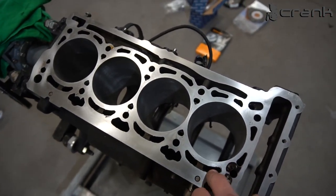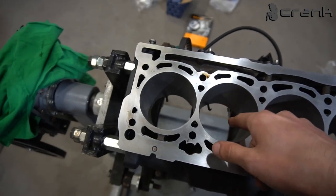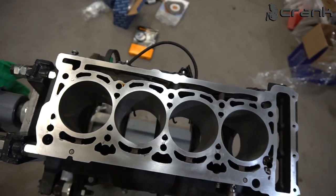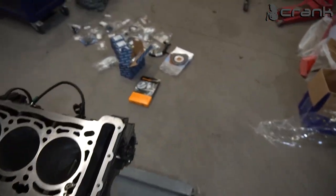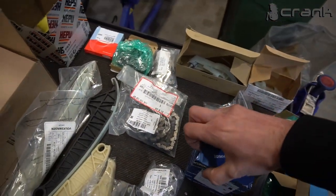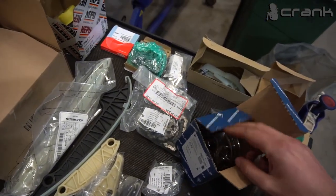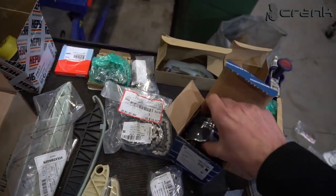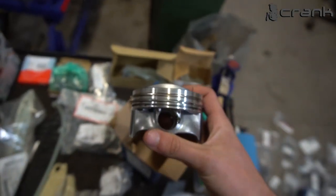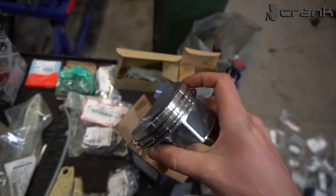Volkswagen, the VAG group, decided to do the brilliant idea of changing the pistons with a different design and a different design of the piston rings. But you are not going to be able to change only the pistons, because let me show you how smart they were with this idea. I took, of course, aftermarket pistons, because the price of the original pistons was some crazy amount of money. This is an aftermarket piston with the piston rings. This is a Kolbenschmidt piston, which is a high quality one. It's not some cheap piston.